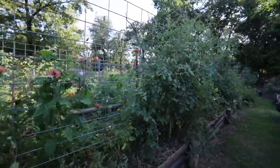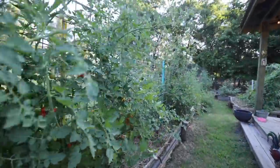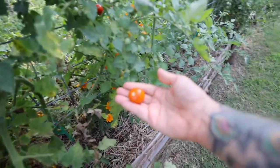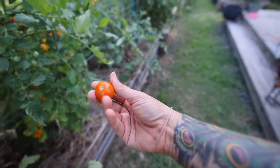So I have a lot of cherry tomatoes to pick. And I figured if I was gonna be out here harvesting, I might as well turn the camera on and we can chat and harvest.